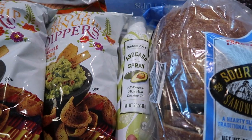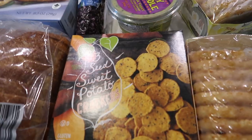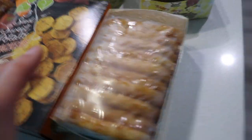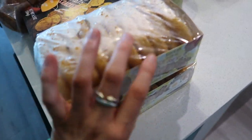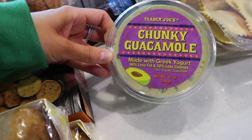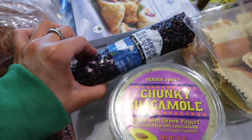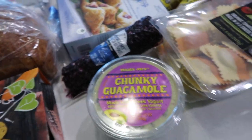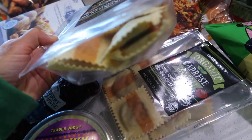Some more avocado oil spray. Sourdough bread, love their sourdough bread. These sweet potato crackers, so good. Got 2 of the hash browns, love these for weekend breakfast. Chunky guacamole, these are really good with the everything but the elote chips. Got some of this blueberry vanilla goat cheese, so good. Never tried this before. I got 2 packages of it.